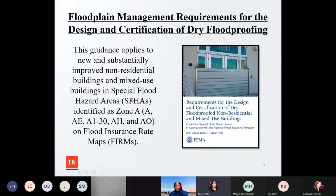FEMA has technical bulletins on a variety of topics. They have 11 different bulletins on various floodplain management issues. One of the ones we're going to be talking about today is requirements for the design and certification of dry floodproofing non-residential and mixed-use buildings.